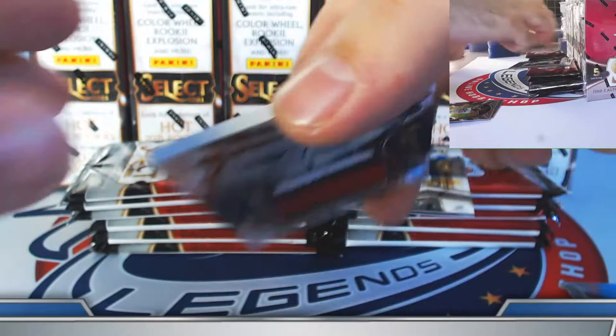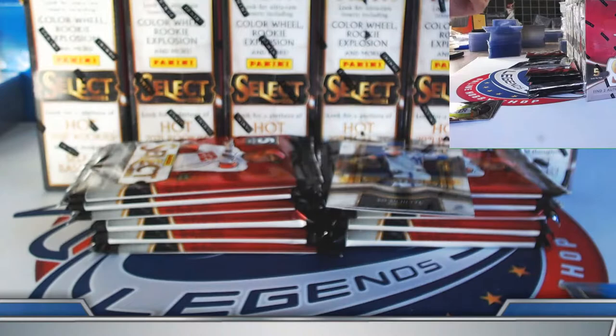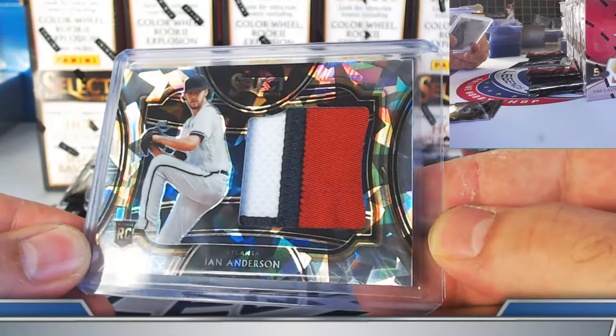Oh, there's a nice one right off the bat on the horizontal rookie patch. Ian Anderson. Very nice. A little cracked dice, rookie patch to 25 gets it started. Four out of 25 on this one.